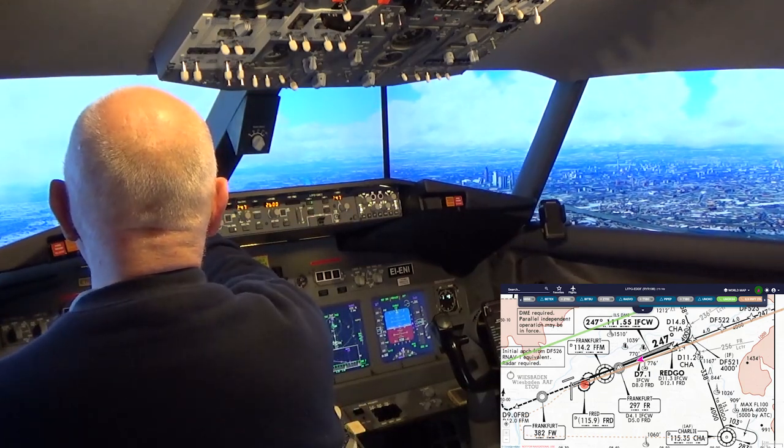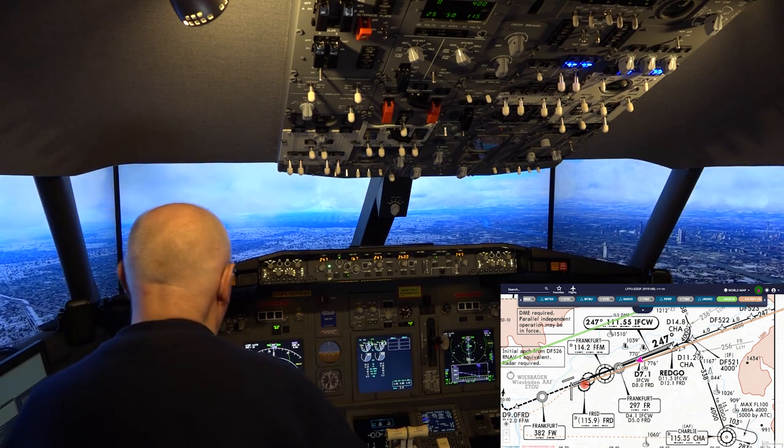2500. 2500. Check. 645, exit runway enabled. I have the runway in sight. Traffic. All right, where?